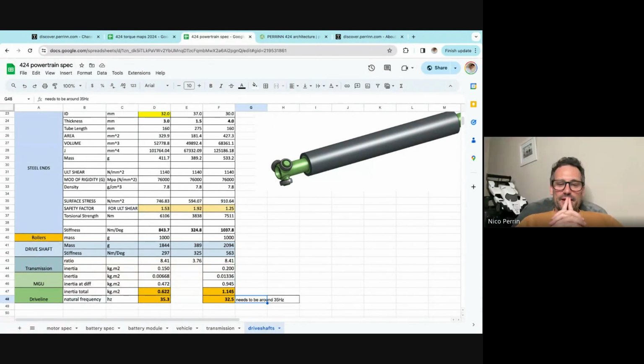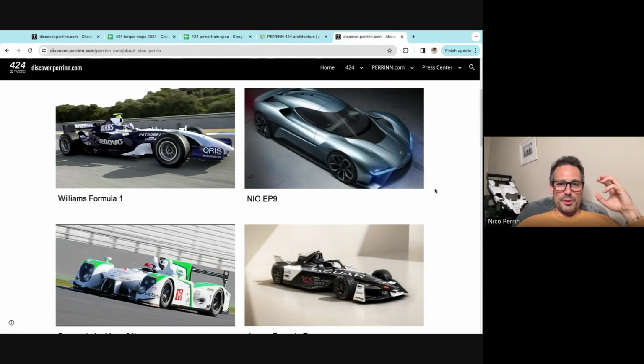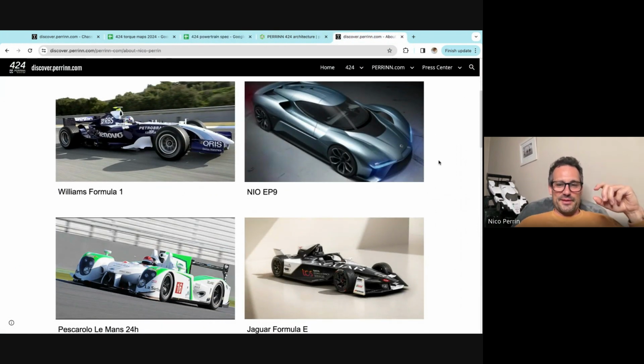Yeah. So the 35 hertz, it's not a number that will work for every situation. For this type of application, from my experience, it works well. The higher, the better, but then it means stiffer and stiffer drive shafts. When I did the first Neo car, we didn't really anticipate this problem. We had steel drive shafts, and the only worry we had was that there is so much torque under acceleration that we don't want to break the drive shaft.